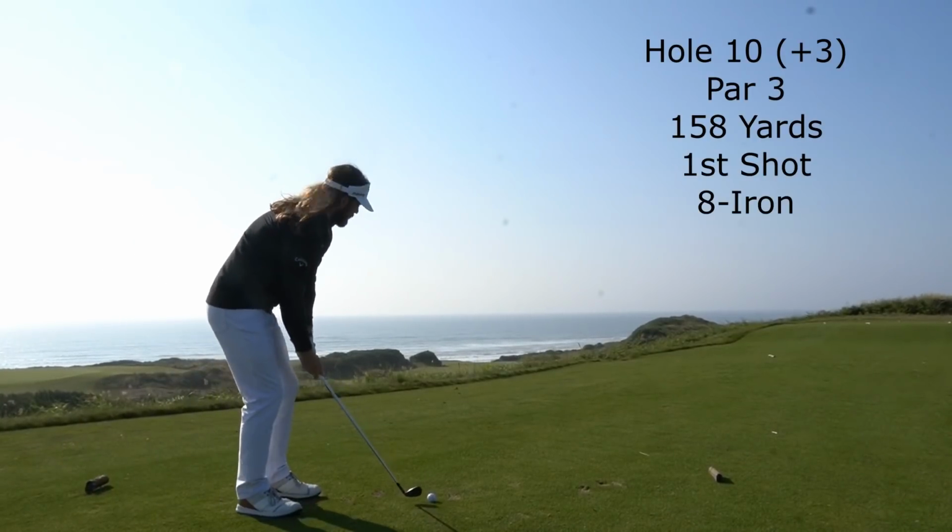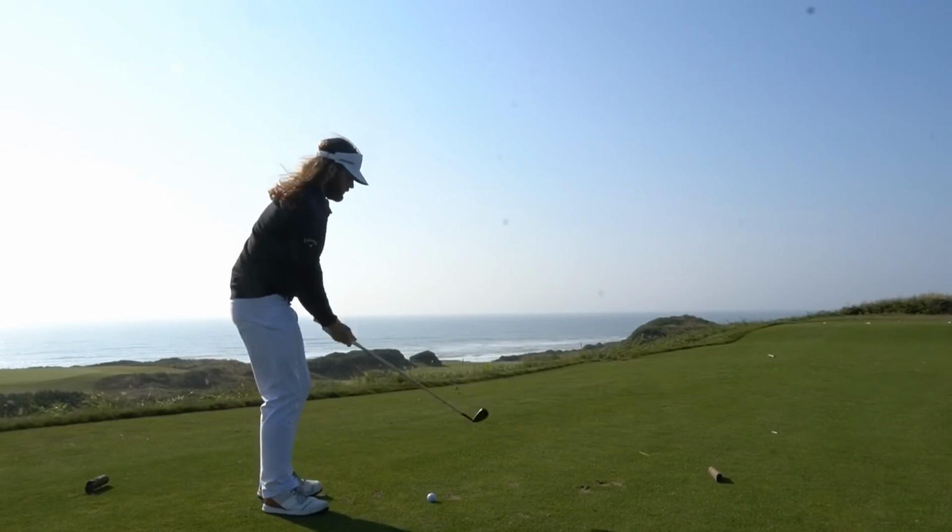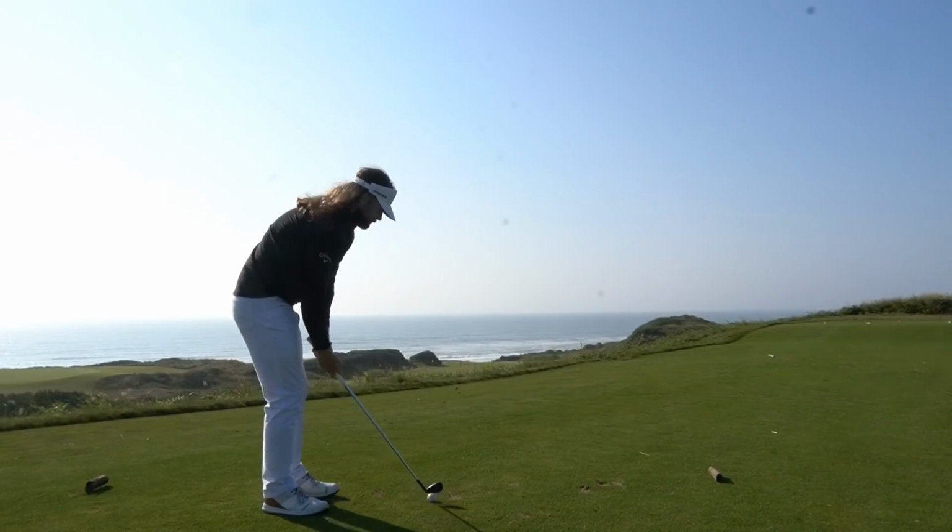Not the best, not the worst. I'm going to try to get things going on the back 9 here. And now on hole 10, 158 yards, back into the wind, just trying to keep it down.